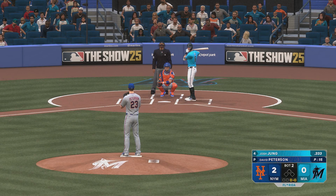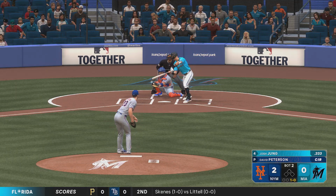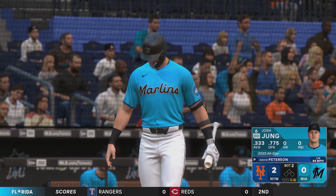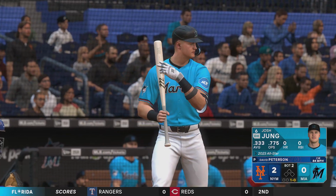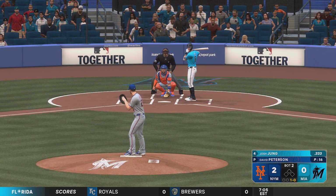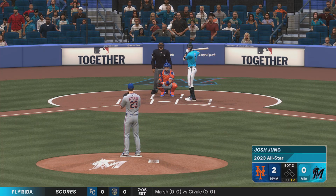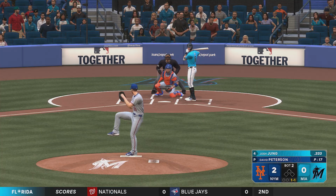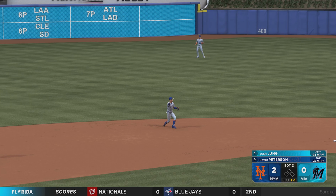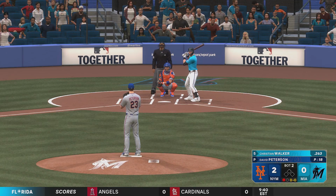Back here at Lone Depot Park, here's Josh Young. Peterson back to work. That one outside, 1-0. There's a strike. 1-1. Hard hit left side. Lindor on to first. Leadoff man retired here in the second.